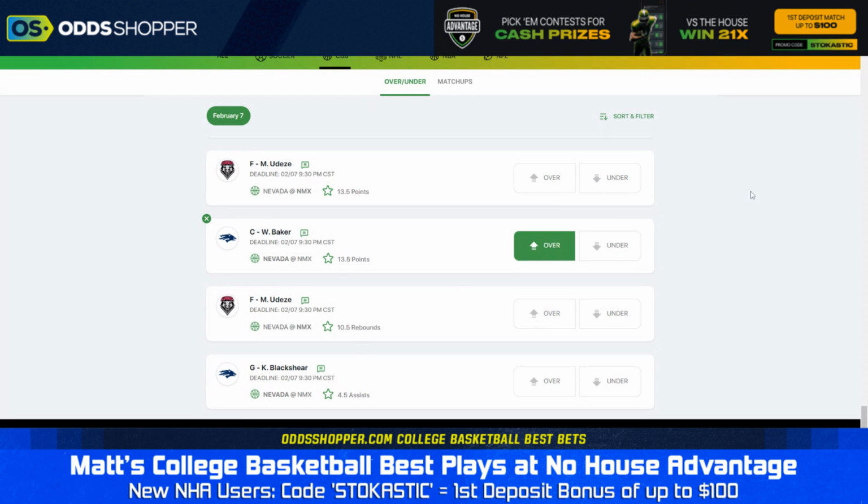And as you can see on the bottom, if you get all of these correct, you can make up to 21 extra entry fee, but you can play around with how many of the player props you like to use on an individual day of games. Tonight's, I personally just think, have a lot of really good props to take advantage of on No House Advantage.